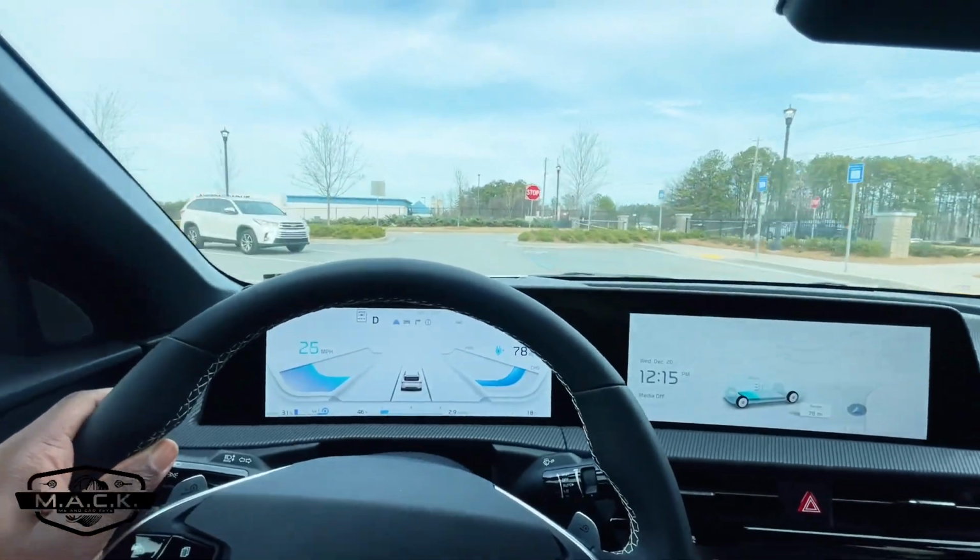Yeah, this thing takes off like nothing. I think the reason that it feels so wild is because you can't hear it. All you hear is like a woo, but you don't actually hear exhaust noise or engine noise. So the fact that it's going that fast, and keep in mind we only went 20 miles an hour, but it felt like we got there in like 2 seconds. It's really weird.